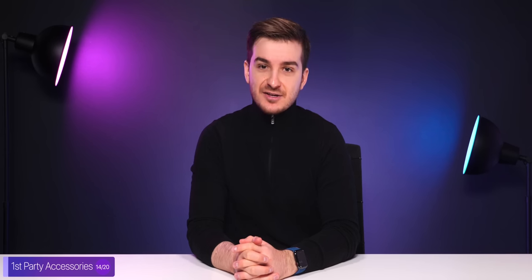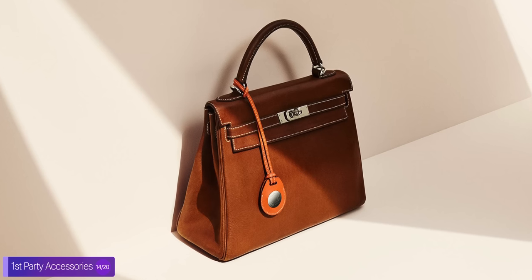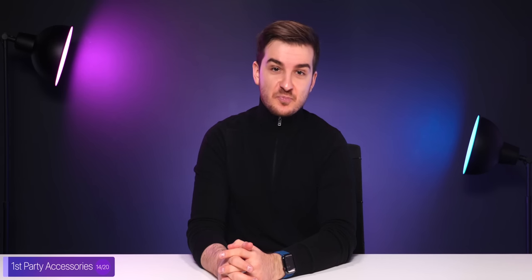So again, don't place them outside your bag. This is like if a thief sees a Hermes tag on a random bag, I can assure you that's the first thing that they will steal. There's a good chance that that would be more expensive than the whole bag.